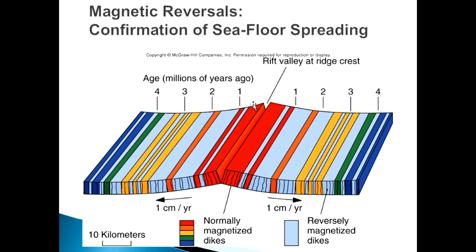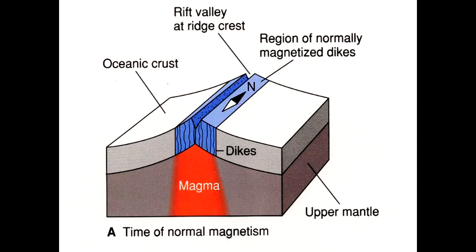Same rocks, same polarity, same pointing north or south, and at the same age. This type of symmetry is remarkable, and it begged for a scientific explanation. So the next few slides just show how this may or may not happen.